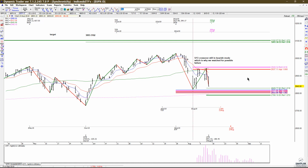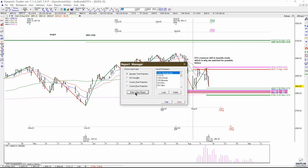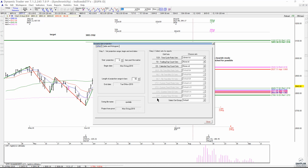Now I want to show you one other thing that we do with this particular program, and that is we run timing parameters. And honestly, I didn't expect this timing to kick in this time around, but it did. So here you look at the report, the dynamic time projection. I made a new report off of that last low. I projected for the next possible high.